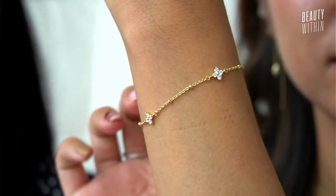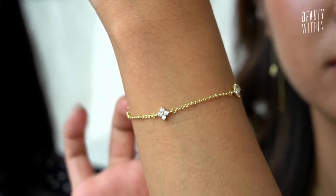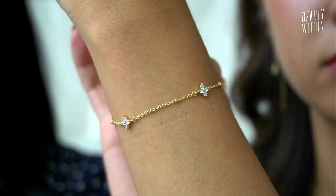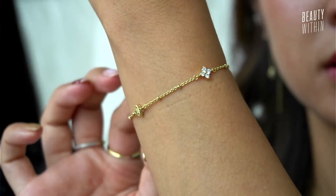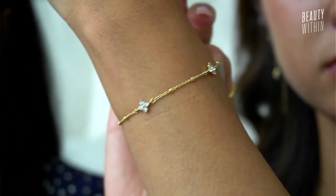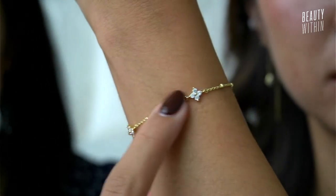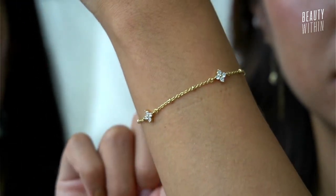bracelet. Oh, this is honestly my favorite. So the bracelet is very similar to the necklace in that you have the star and then the bulbs, like the beaded ones in between, which I honestly think is such a beautiful, subtle touch. This attention to detail is seriously what we live for.